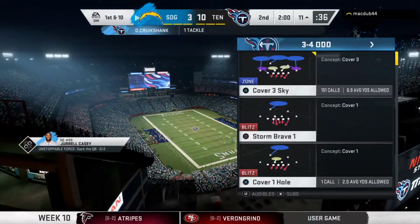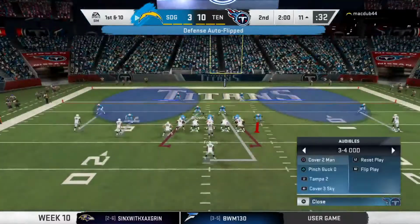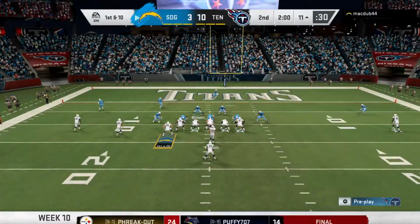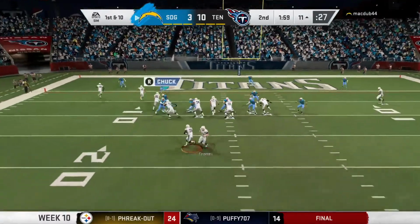Our score 10-3 with 2 minutes remaining in quarter number 2. Coming up in a couple of minutes, we'll get you to Jonathan Coachman in Orlando. The coach will have stats and scores from earlier today in the NFL.